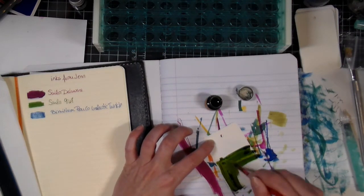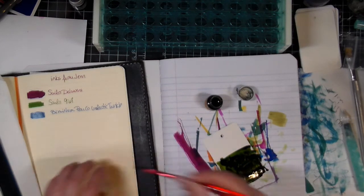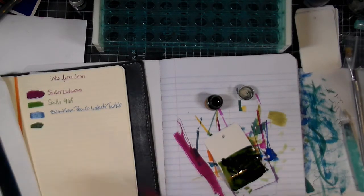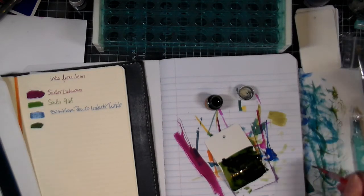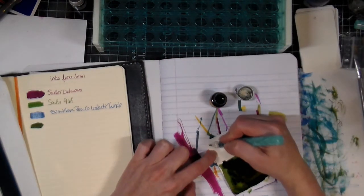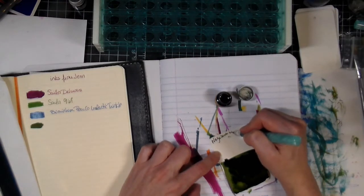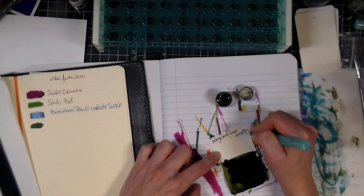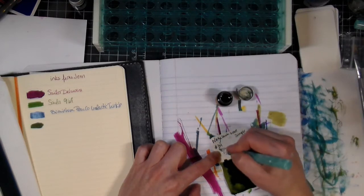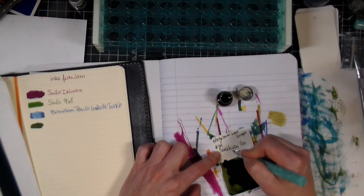Okay, so oh, that's another beautiful green. Very rich, very dark. Brush in the water. Okay, so now this one is Nagasawa Kobe. It's a sample, and it's number 34, Sorakuen Green.